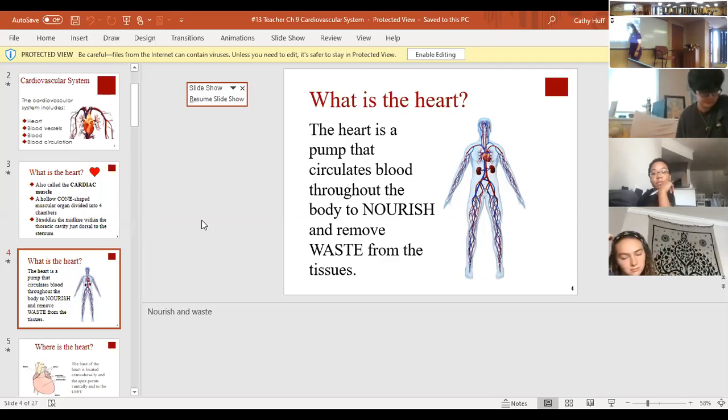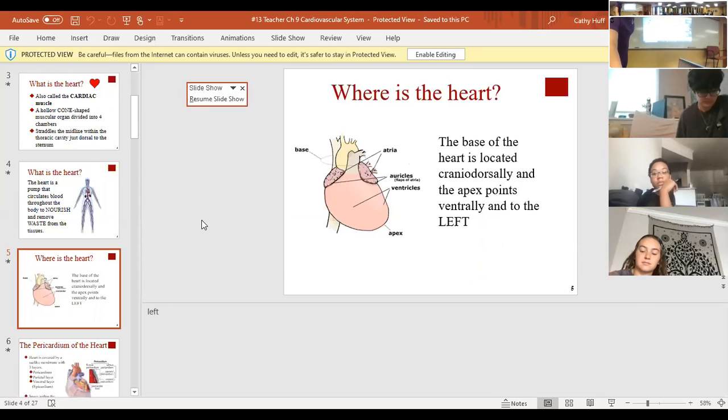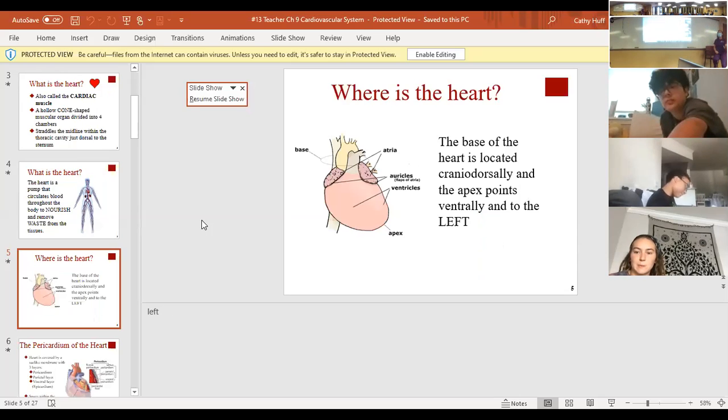But your brain is very sensitive to a lack of oxygen. So if your heart stops pumping, your brain stops working, your body stops living. So where is it? The base of the heart. Okay, so I want to talk about these words base and apex for a minute, because I need to undo everything you know about these words.